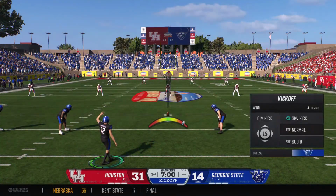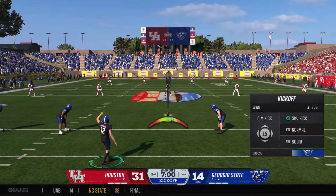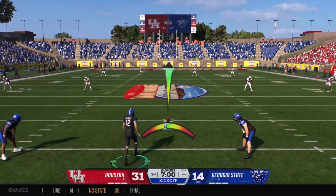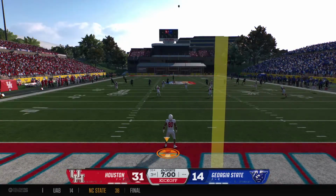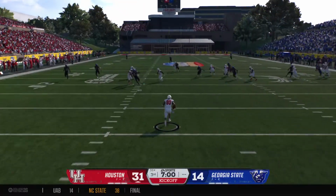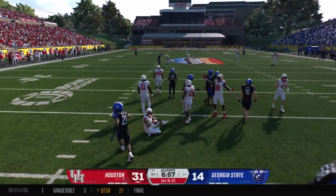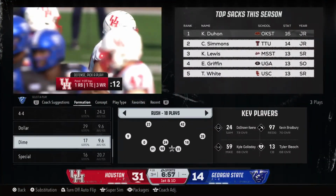And the Panthers will kick it away to crank up the second half. And he'll return it and try to get behind his blockers. He was looking for some running room, but not much to be found as he stopped at the 18.